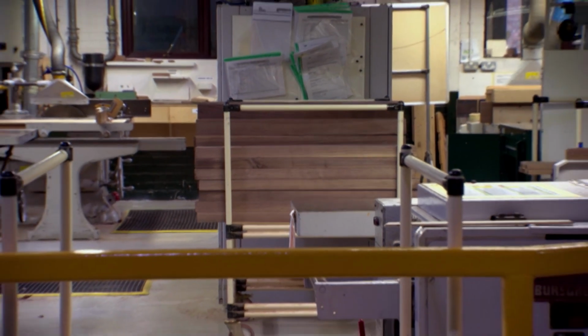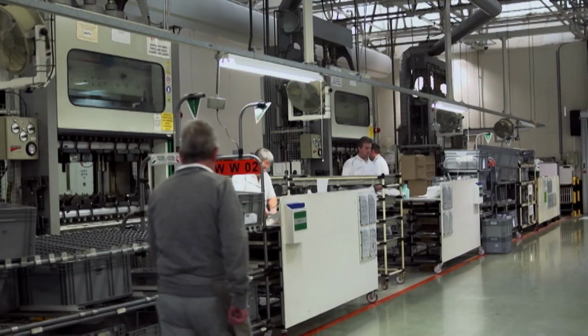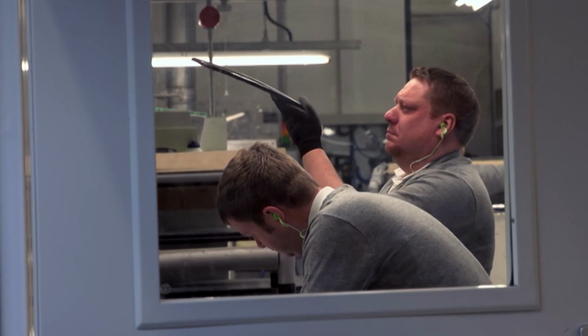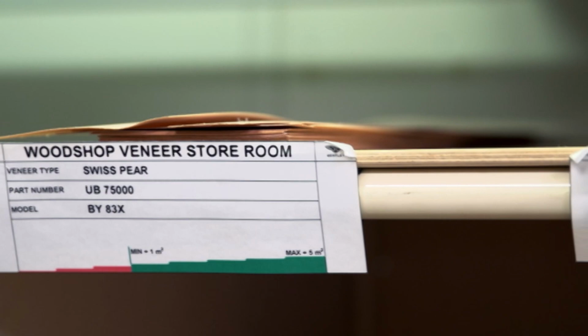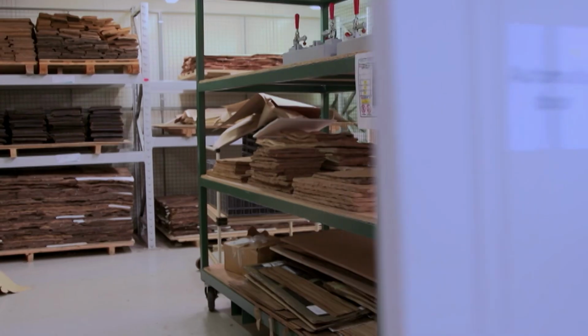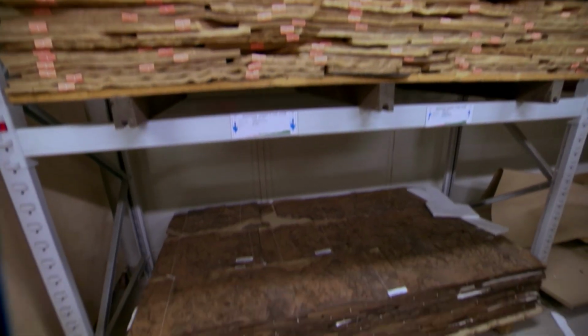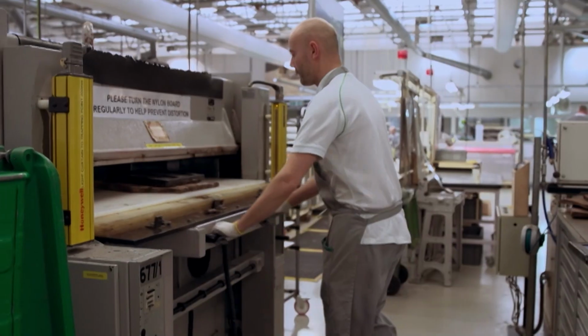High-tech science that begins in a very old-school wood shop, where 167 artisans craft some of the finest pieces of wood in the world. Currently, we're taking about the top 10%, between 10 and 20% of the top veneers across the world. The veneers are made from wood that is sourced around the globe. There are 14 types of wood and 9 veneer options.